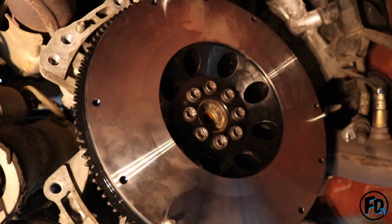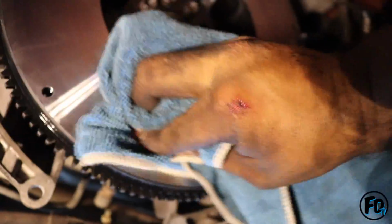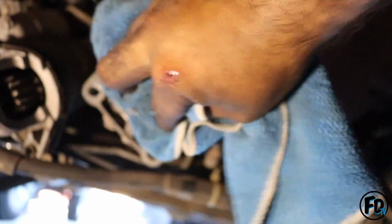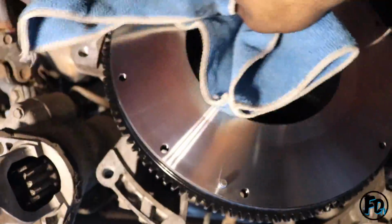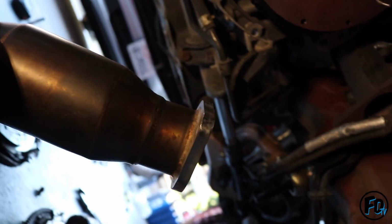This clutch looks pretty good. Here's the new flywheel. And then we're gonna put the new clutch in right now. Check out how beautiful that is. It looks beautiful, bro. And then here are my new, well, they're used, but they're my new test pipes. Check them out. So I'm gonna install these right now after I'm done with the clutch.